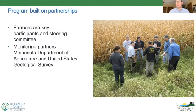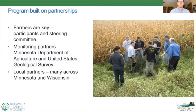Partnerships on the monitoring end are also essential. In Minnesota, we partner with the Minnesota Department of Agriculture, and these partnerships are critical for us generating a high quality data source that we can use in our education and outreach programs. We also partner with local partners across Minnesota, and they're the ones that actually go out and collect samples and maintain our monitoring sites to, again, ensure that we have that high quality data source that we can then use.